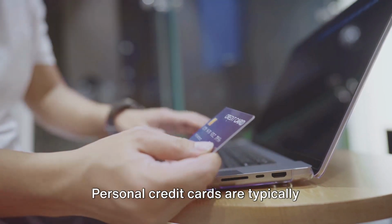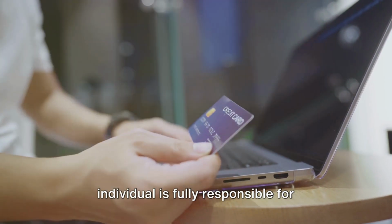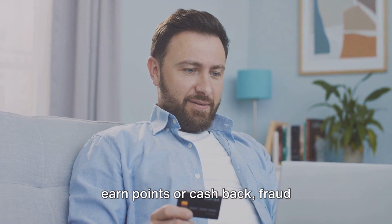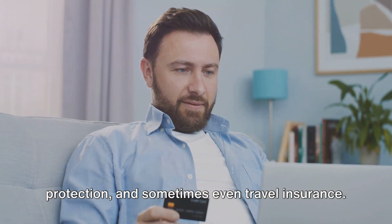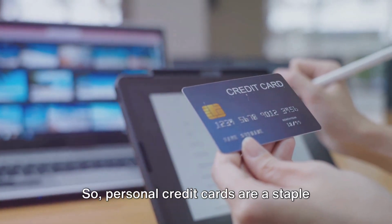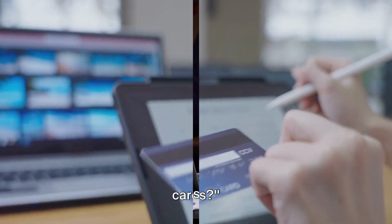Personal credit cards are typically issued in an individual's name, and the individual is fully responsible for repaying any debt incurred. They come with a variety of features, including rewards programs where you can earn points or cash back, fraud protection, and sometimes even travel insurance. They're a common method of payment for everyday purchases and also a way to build credit history. So, personal credit cards are a staple for many. But what about business credit cards?